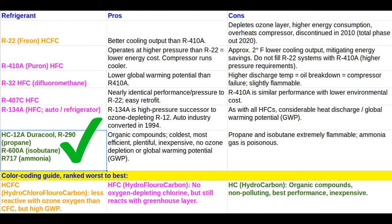And actually, R-32, guys, has a lower global warming potential than the R-410A. However, this is still in contrast, guys, to true hydrocarbons like Duracool R290, a propane-based refrigerant, or R600A, an isobutane, or of course the commercial applications of R717, which is ammonia, which is used in commercial refrigerant applications, particularly in the marine industry. These are organic compounds, and these are not available to us consumers.